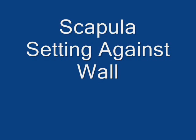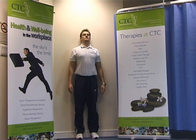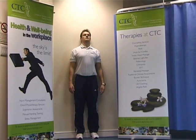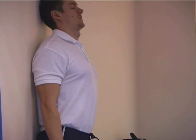Scapular setting against the wall. This exercise can help to improve your posture. Stand with your back against the wall so that your head and bottom are in contact with the wall. Keeping your arms relaxed by your sides, squeeze your shoulder blades together and slightly down, without losing any contact with the wall. The wall should help you to feel the correct movement. Hold this squeeze for 10 seconds and repeat 5 times. Repeat this little and often throughout the day.